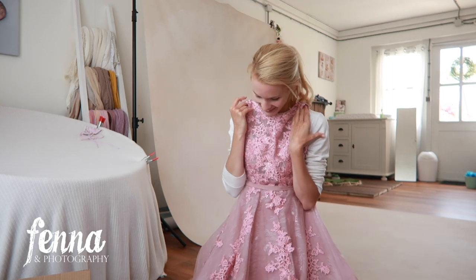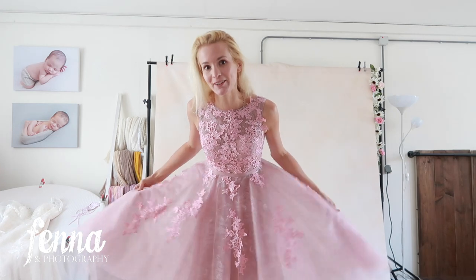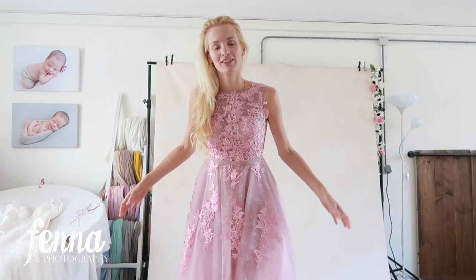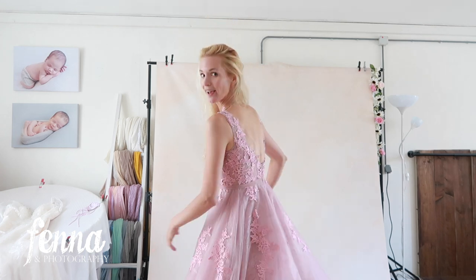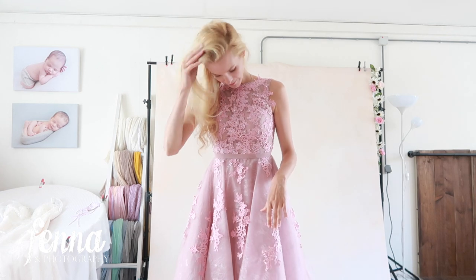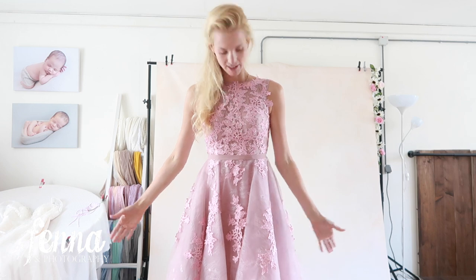So yeah, I can't wait to wear this one to a party. So now I just need some invitations coming this way. Okay, so of course I couldn't wait. I feel like Cinderella, but I've just put on this dress. And this was made on the sizes that I emailed them. So I measured my body and it just fits like a glove.